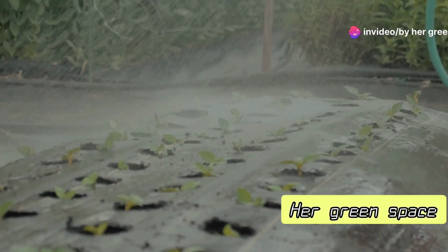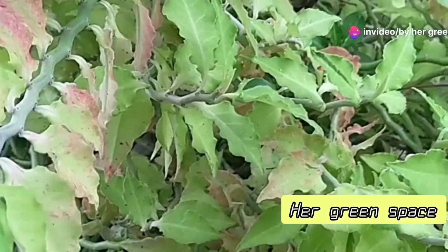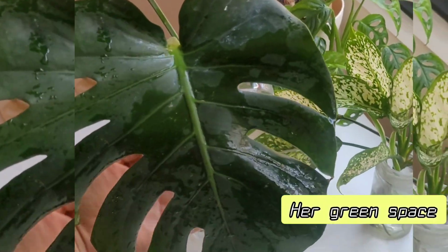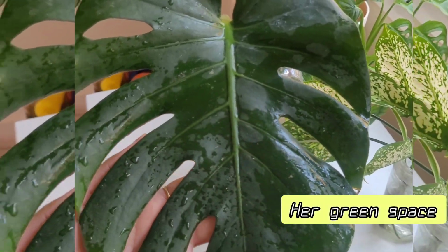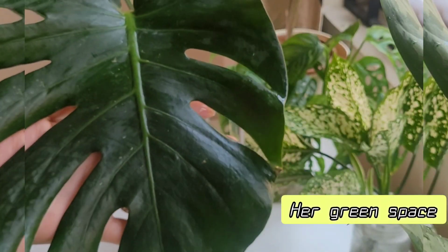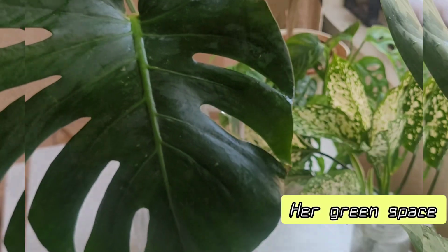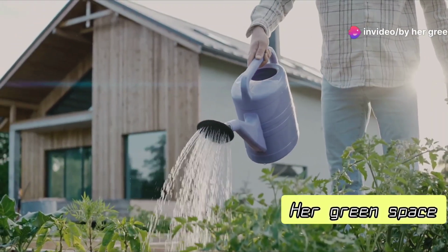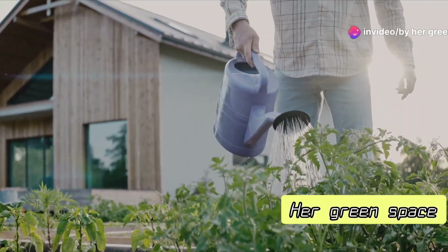While it's important to fertilize, overdoing it can harm your plant, and over-fertilization can lead to root burn, and your plant might start showing symptoms like browning of leaves or curled leaves. Always follow the recommended dosage. If your plant starts showing signs of over-fertilization, change the water immediately and don't fertilize again for a few weeks.